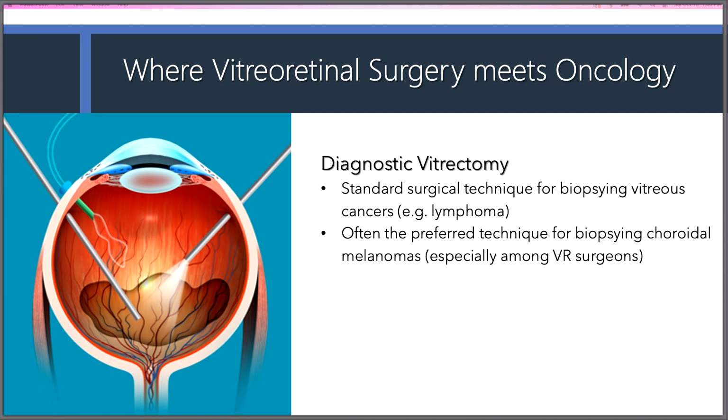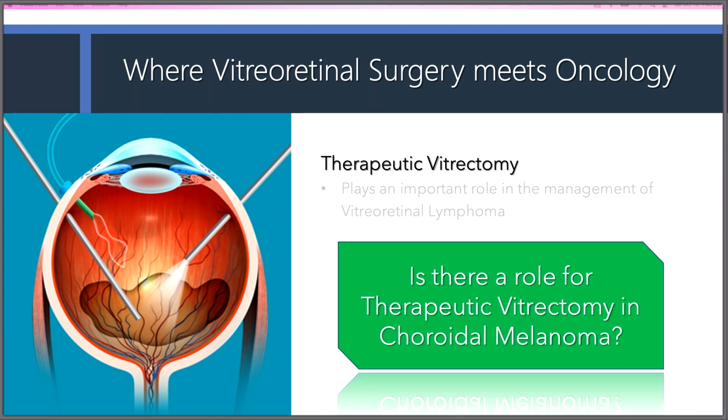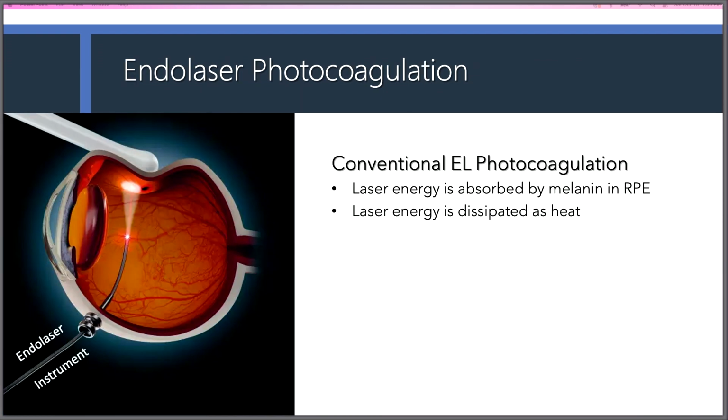So we know that diagnostic vitrectomy can be used in the context of making a diagnosis, but how can it help us therapeutically? So in vitreoretinal lymphoma, which is another extremely rare cancer that we treat, I think it plays a very important role. You're basically removing the lymphoma cells from the eye, and that in and of itself is therapeutic for a lot of patients in conjunction with other therapies such as intravitreal chemotherapy and radiation. So is there a role for therapeutic vitrectomy in choroidal melanoma?